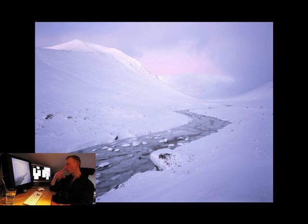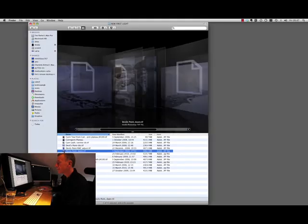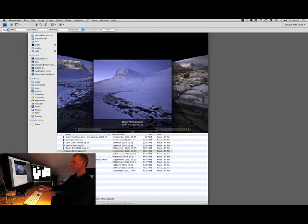So it's very, very important not to go beyond +1.5 in these bright areas of snow. Wonderful. Thank you very much. Thank you. So the second part of the Lairig Ghru shoot.